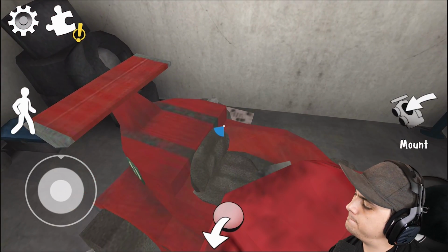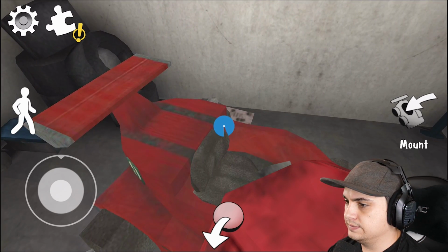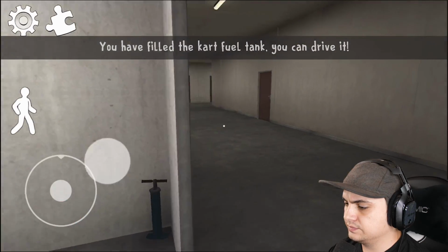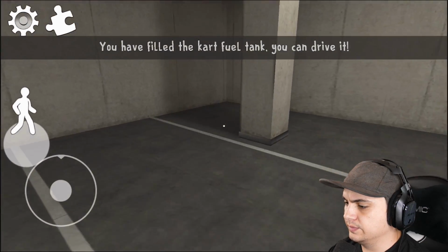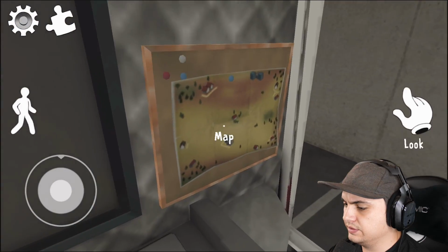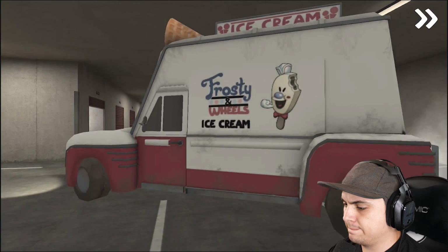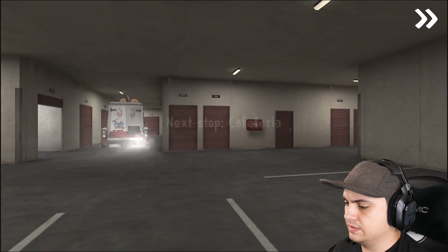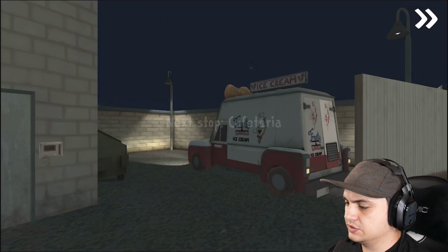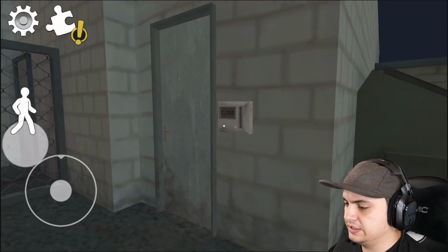Parking. Okay, going back to parking. Refilling our mini car. Wait, does he see me? There we go. Okay. So we are exactly where we were. We could drive the car around. There's nowhere really you can go.